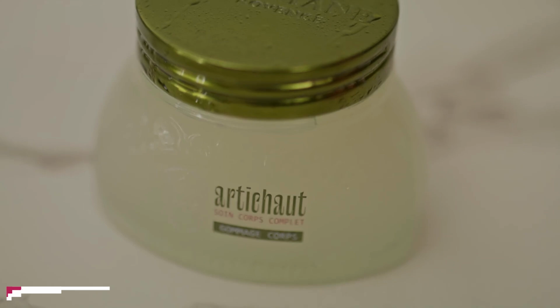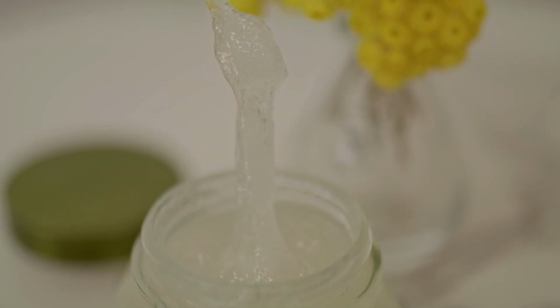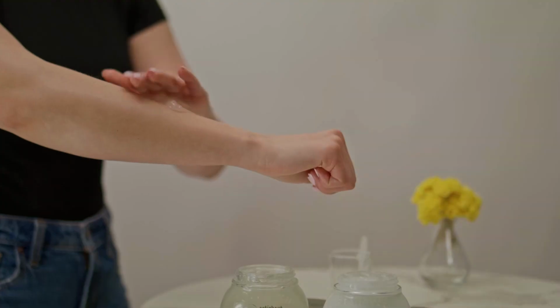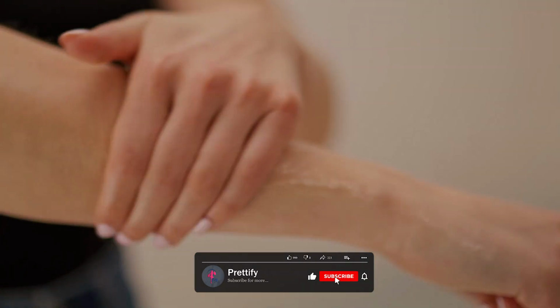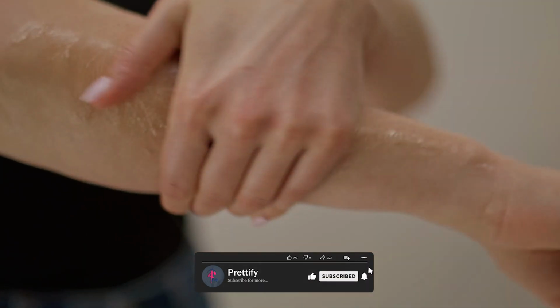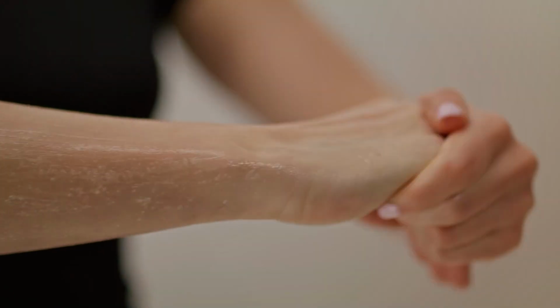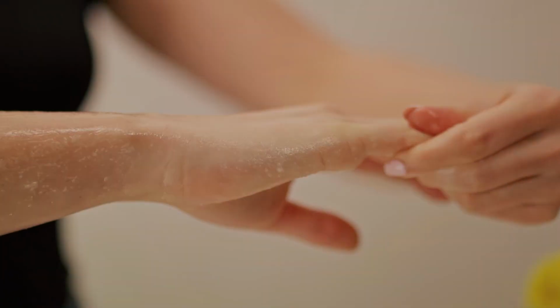On the other hand, a scrub is an exfoliating product that helps remove dead skin cells, unclog pores, and promote skin renewal. The tiny granules or particles in a scrub physically slough off dead skin cells, revealing fresher, brighter skin underneath. Scrubs are perfect for people looking to improve their skin texture or tackle issues like dullness, blackheads, and uneven skin tone.